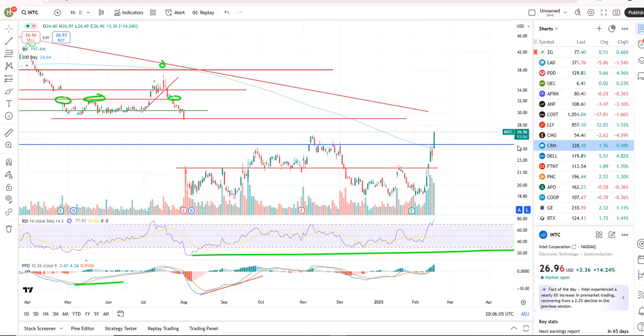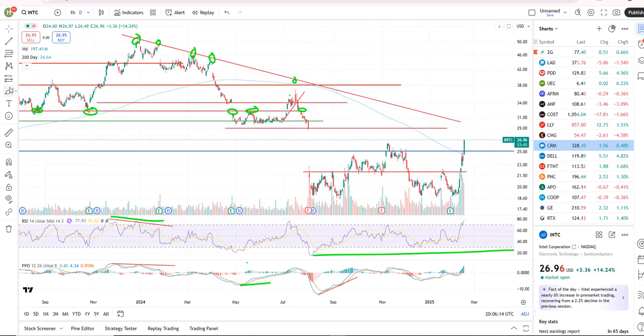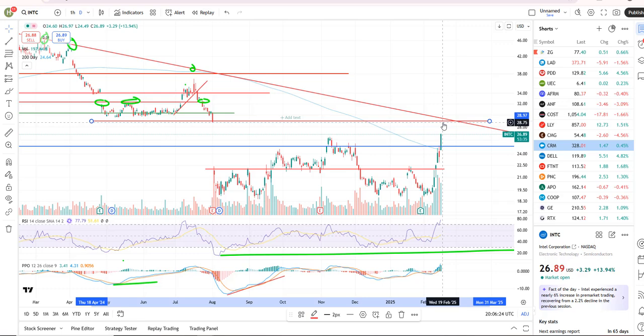Intel's having a good day on buyout rumors. Again, this one had bullish divergence. It was definitely more of a bullish chart than any of them in terms of semiconductors. You've got a downtrend line right here. Let me move this out. You've got a gap fill, and it's dual resistance right up there around 28.90 or so. Dual resistance.